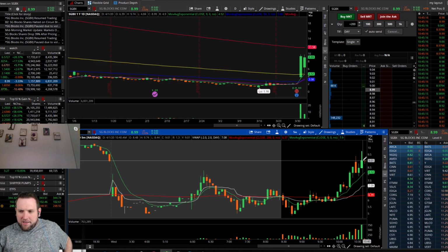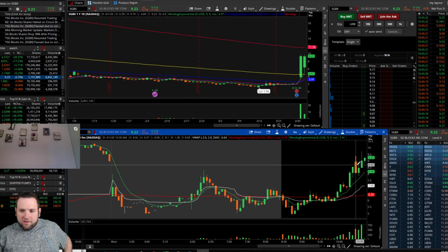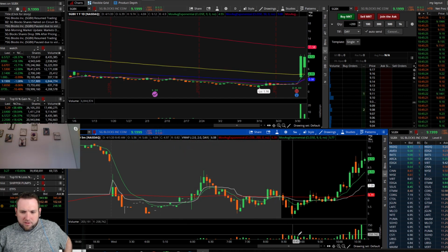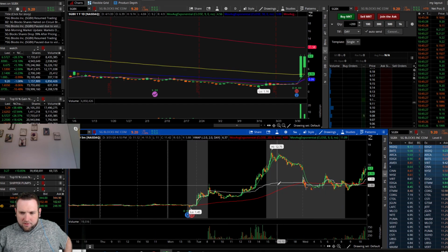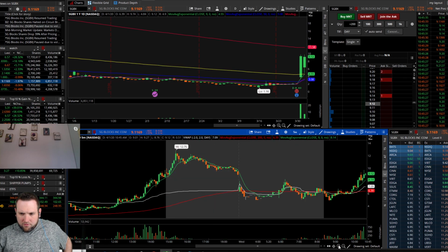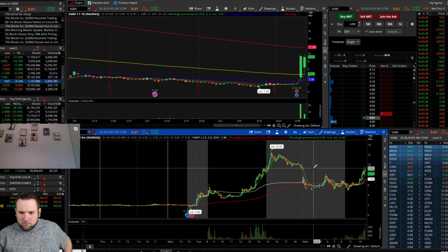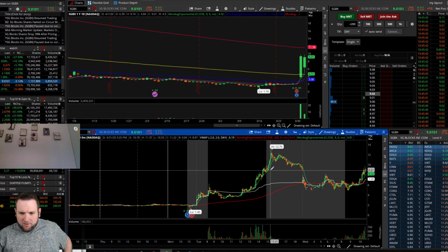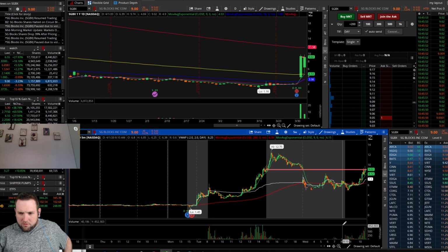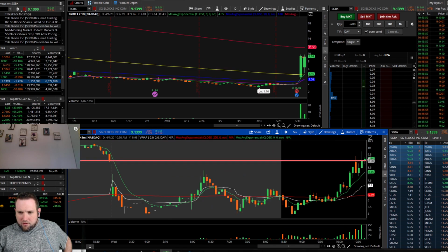Okay, actually it needs to break 9 still. Still having trouble with 9. Same as yesterday. That's what I was thinking too. Yesterday I think it ran all day. Yeah, it ran all day. You can see back right here, this $9 area is some tough resistance. So $9 is really where the breakout will be. You need to see $9 hold.